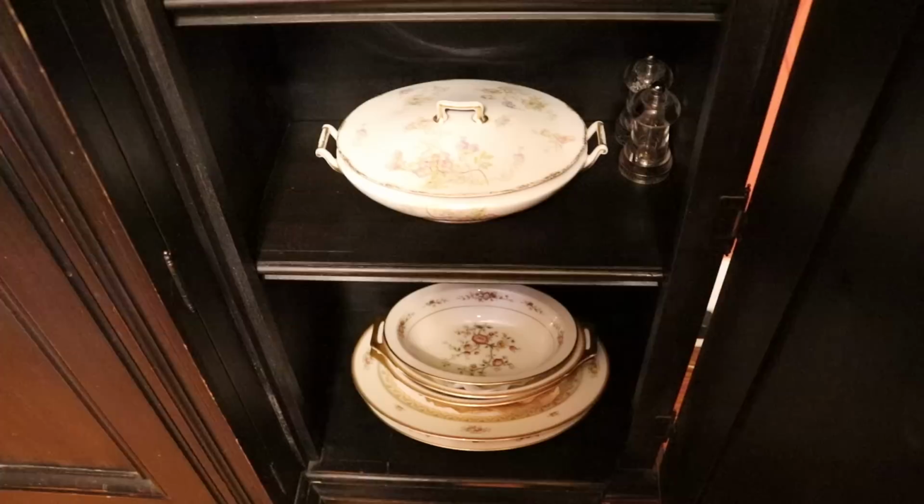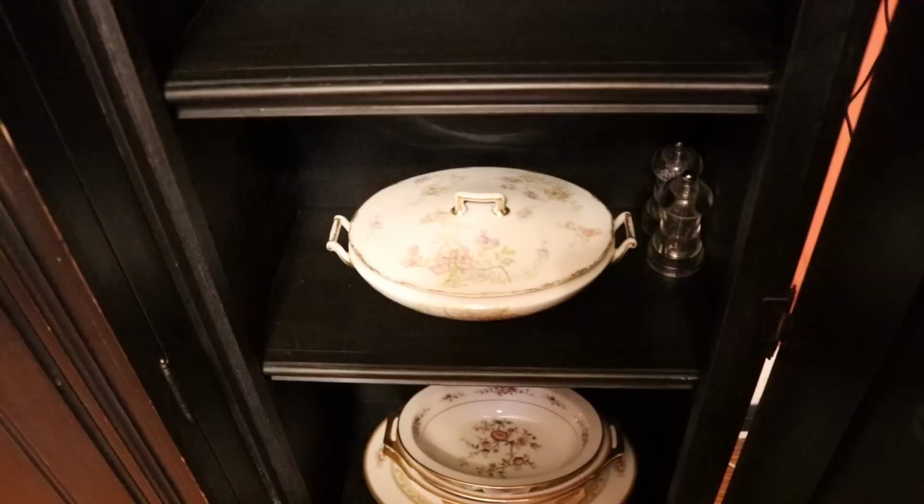And then I'm keeping some of my platters, and I made the decision to, yes, keep the old Limoges covered vegetable dish because I really like it. You see, I'm keeping stuff I really like. And then over here, I reorganized all of the china, and they are by pattern.